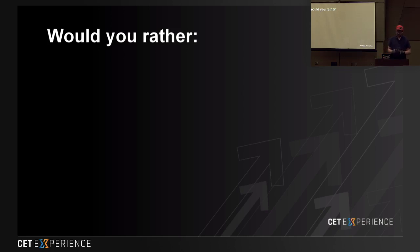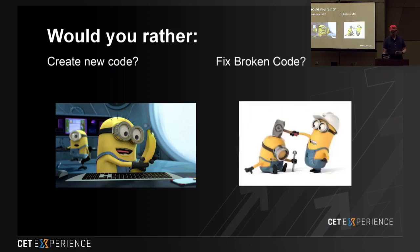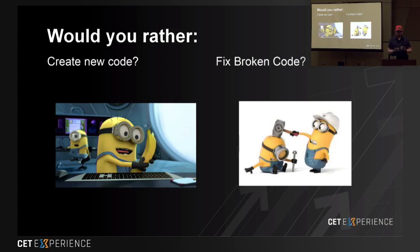So to start, I want to play a game we're all familiar with, Would You Rather? And the question is this: would you rather create new code or fix broken code? Now, a lot of us, I would imagine, would say that they would rather create new and shiny code, which is great. But there are also those who would rather dig in deep and figure out the really deep-seated issues plaguing your code. And that's fine too. But no matter what side you fall on, coding standards will help with both.